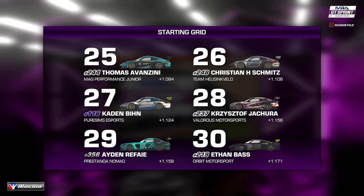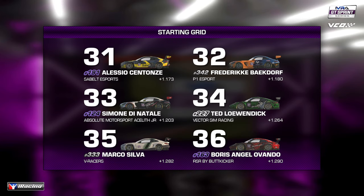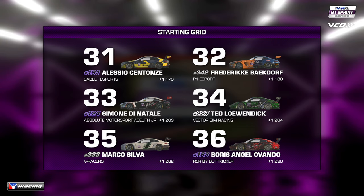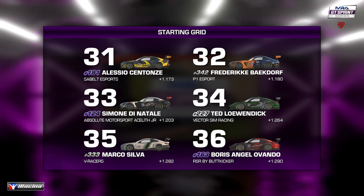Then it is First Motorsports, 28th. Ronan Nomad's Division 3 car, 29th. And the 4, Division 2, in 30th, 1.1 seconds off the pole. Alessandro Santosi deep in the field today. Keep an eye on that machine in 31st with Frederick Bergdorf for P1 Esport, the point leader for Division 3, 32nd. Absolute Motorsport, Aesop Jr. in 33rd, and Ted Lowendick. Should be an eventful one for that 227 from 34th.